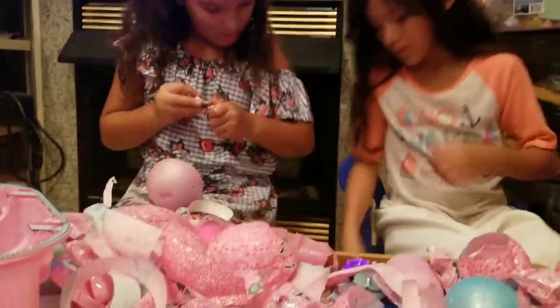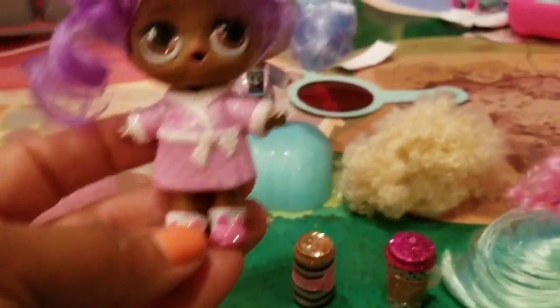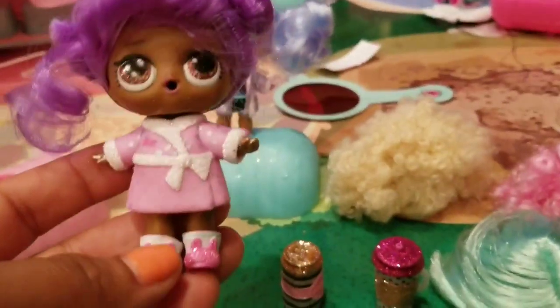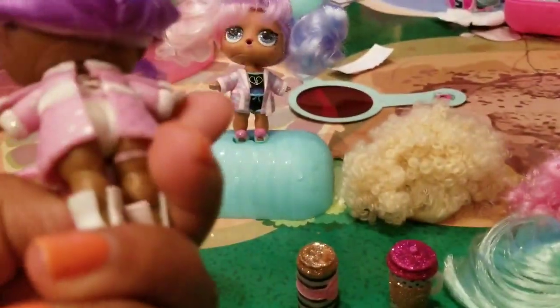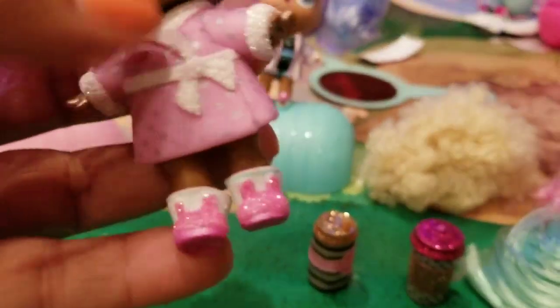All right, where's the dolly? We're waiting. Want to see? So this is what Bella got, and she's adorable. She has a wig, and I love her outfit. And her shoes. Look how beautiful those glitter shoes are. This is what we have last, and we have just the surprise box.